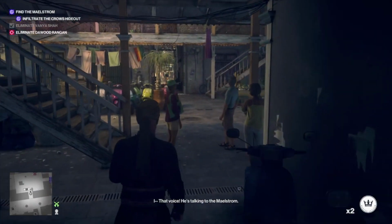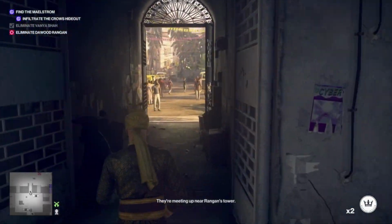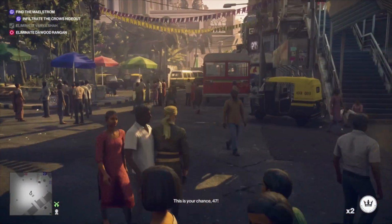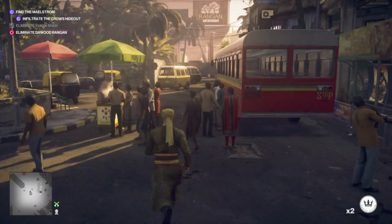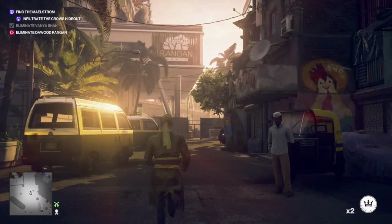So now what we need to do is go on to the construction site near Rangan's tower. There's a barge near a pretty big crane, pretty much where we started. Rangan's apartment building is directly in front of us. We're just going to head down the right hand side of that to the construction yard.